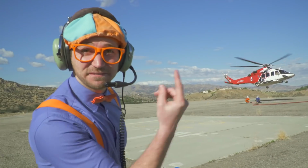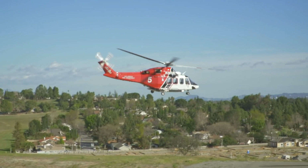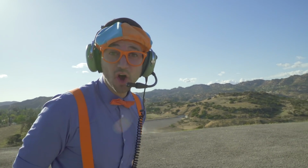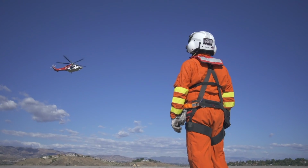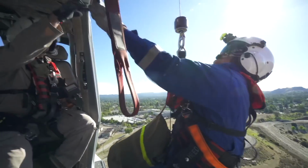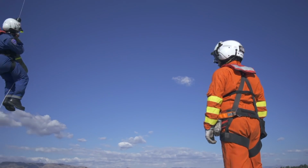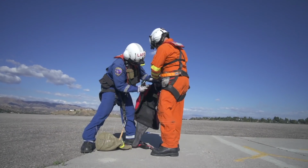Water! Water that came out of that helicopter! Ooh, looks like he's ready. Wow, look at how high they are in the air. Ooh, where's he going? Whoa! Look at him dangling from the helicopter. Wow. Hello? Hey, one of them is wearing the color blue, and the other is wearing the color orange. My two favorite colors.